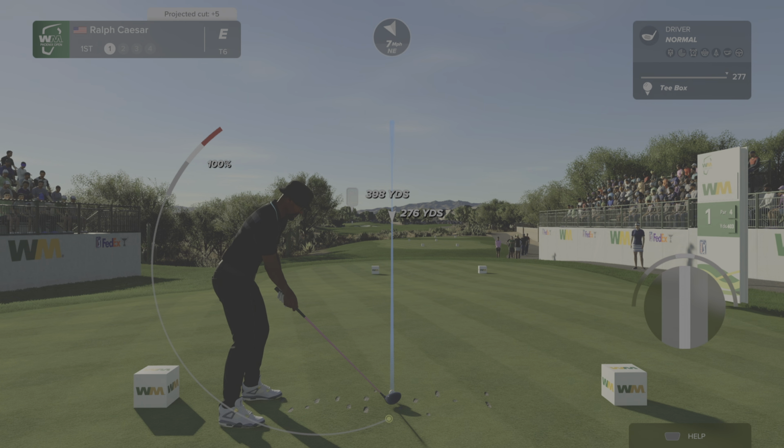TPC Scottsdale, known for a bunch of birdies, Rich, and you can get right after them here at the first. A gentle opening hole, second shot, a good opportunity to get your iron play dialed in. Green is very small. Anything missing to the right and to the left will run off into a collection area. However, if your irons are dialed in early, it's a great opportunity to make an opening three.